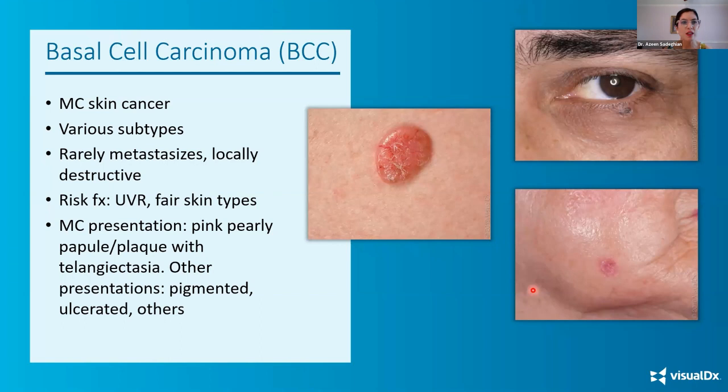Let's talk about basal cells. Basal cells are the most common form of skin cancer. And fortunately, the most common form of skin cancer is not the most aggressive. I think this is where we get some of our myths from, that all forms of skin cancer are just something you don't have to worry about.